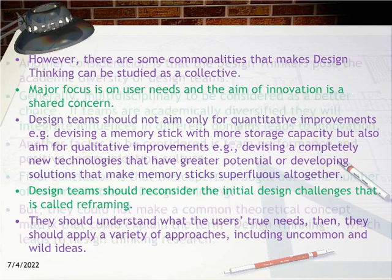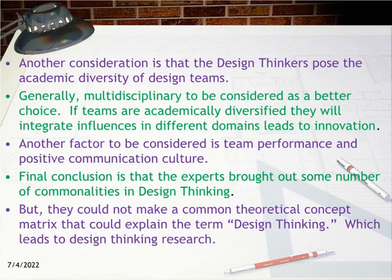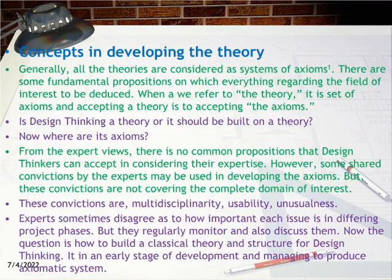Another consideration is that design thinkers pose academic diversity of design teams. Generally, multidisciplinary teams are considered a better choice. If teams are academically diversified, they will integrate influences from different domains, which leads to innovation. Another factor to be considered is team performance and positive communication culture. The final conclusion is that the experts brought out a number of commonalities in design thinking. But they could not make a common theoretical concept matrix that could explain the term design thinking, which leads to design thinking research. Concepts in developing the theory.